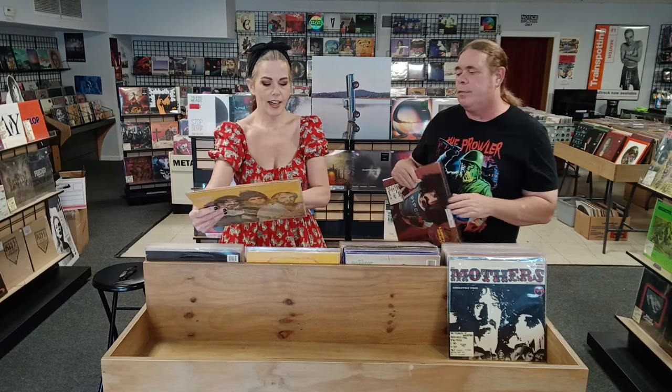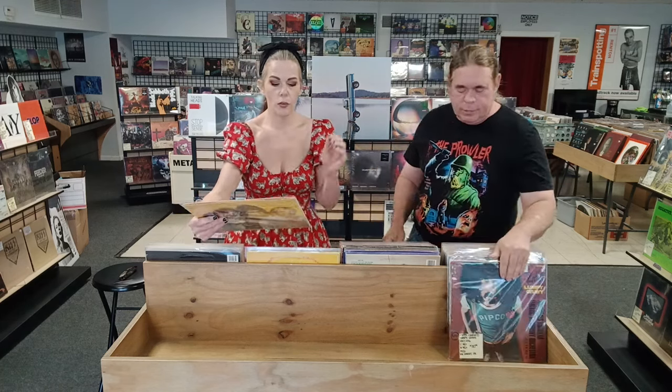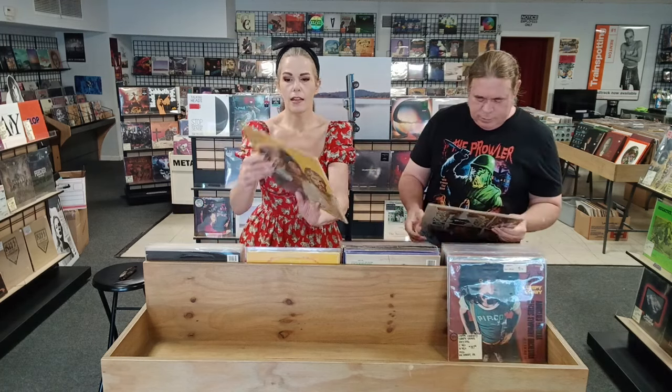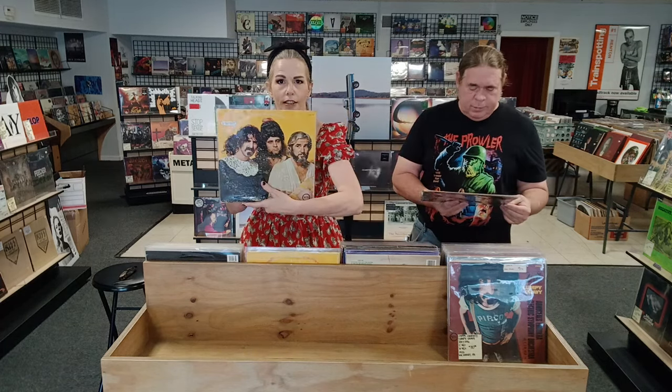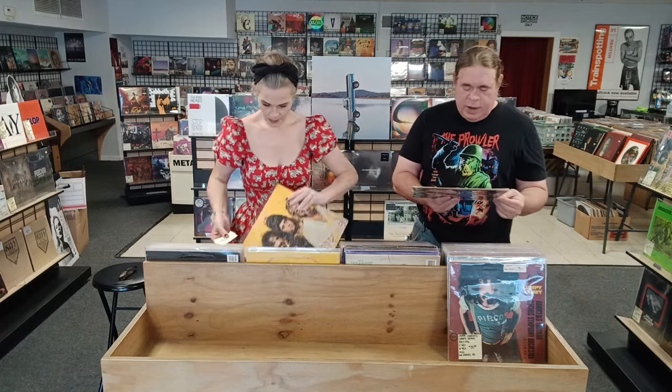So now I've got a 1968, the Mothers of Invention, We're Only in It for the Money. This is a stereo. The vinyl's in excellent condition.